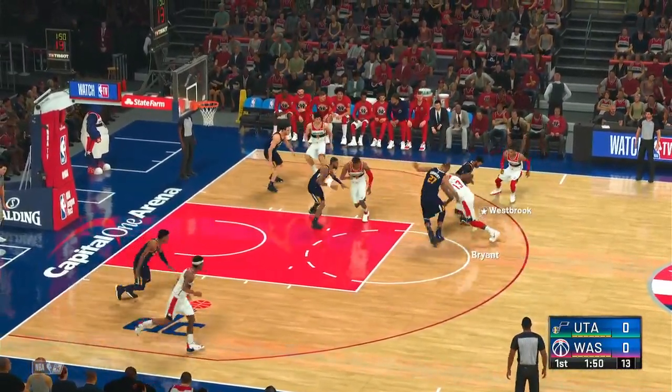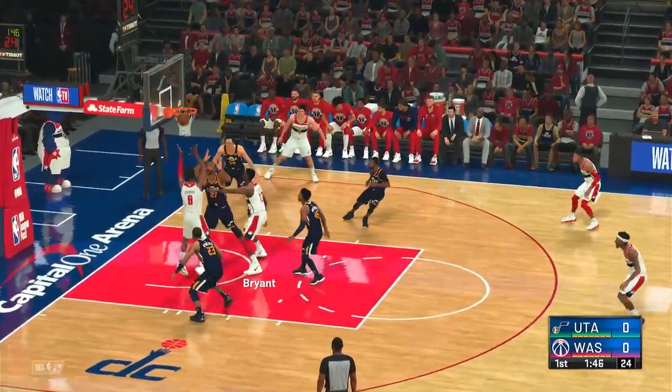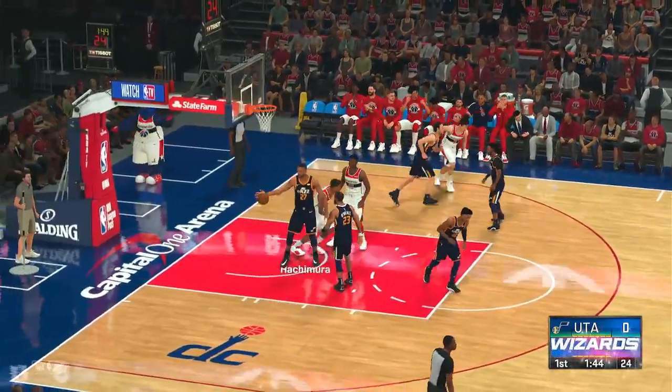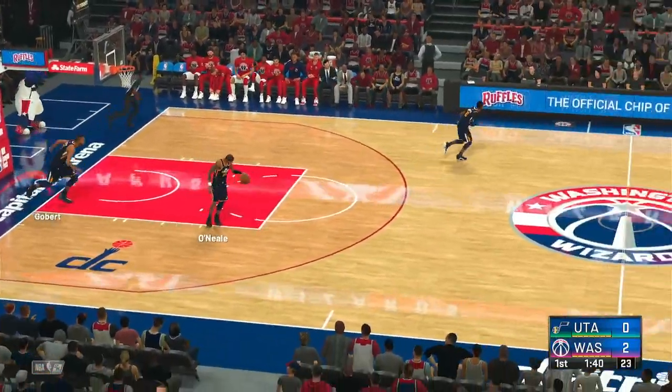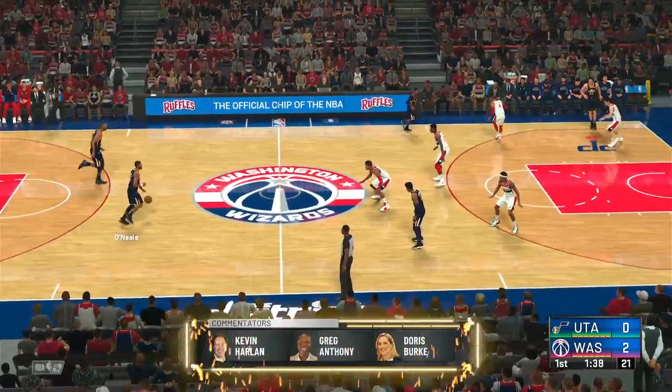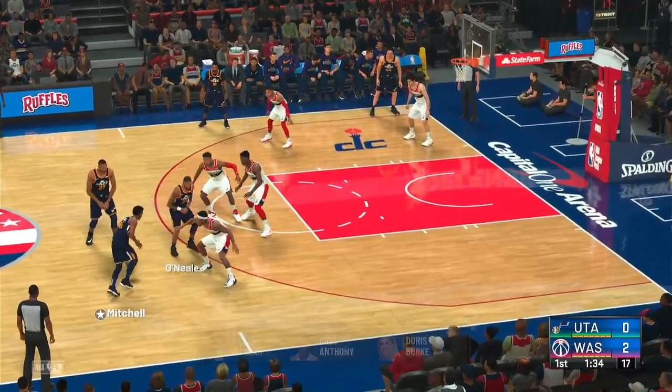Westbrook passes to Bryant. And that one's good. Hachimura. Hachimura's got the first points on the scoreboard for the Wizards. Yeah, what separates Rui Hachimura is his great strength and his motor. Just brings so much energy.